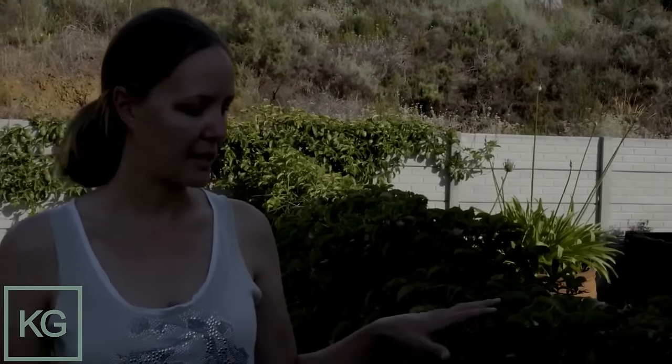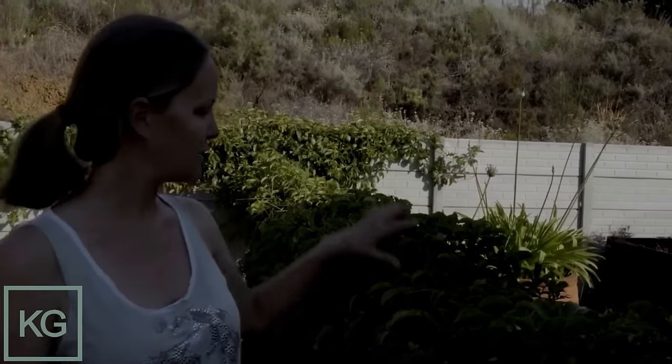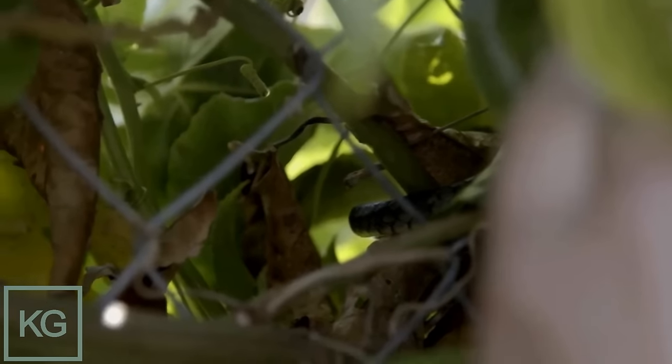I was watering the garden this morning, and as I normally do, I stop here and I start just feeding the vine through the wire fence. And in the bald patch of the wire fence, exactly where I was going to feed the vine, I saw this grey and yellow-bellied giant snake. Quite a big specimen. It's completely wrapped up.